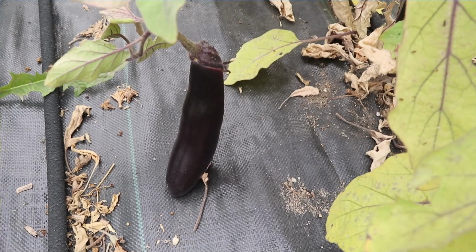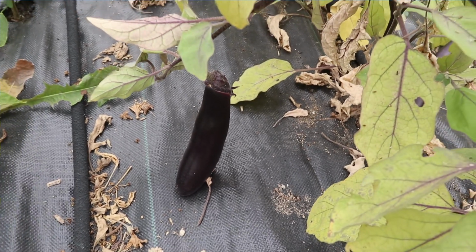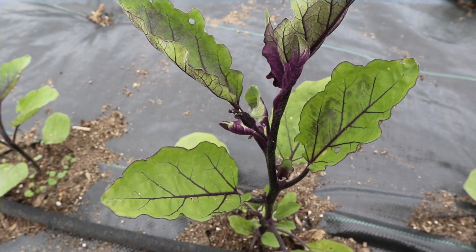I'm not allowed. But Orient Express, the purple variety, is such an excellent eggplant that I'm bringing it back in. I'm going to have a handful of plants, maybe 15, for our personal consumption because I love eggplant. I have to have it. And so far, this Orient Express is my favorite eggplant variety I've ever grown.